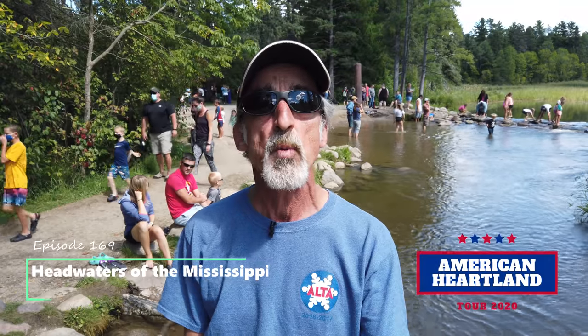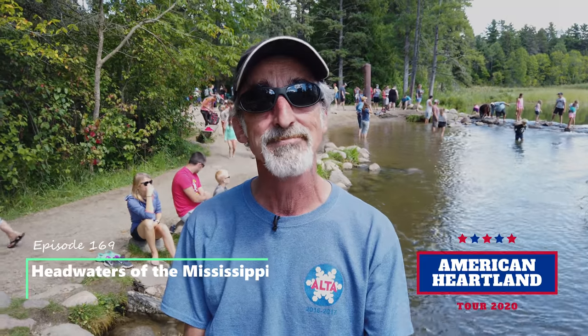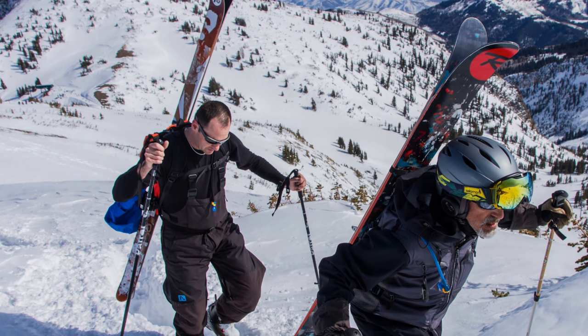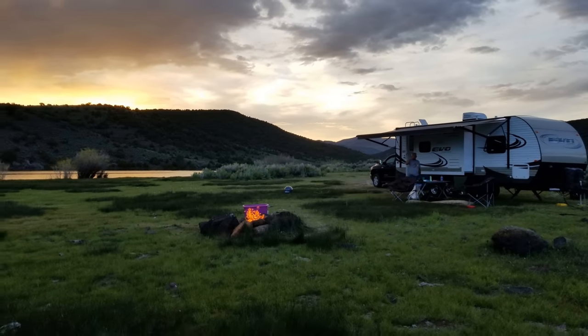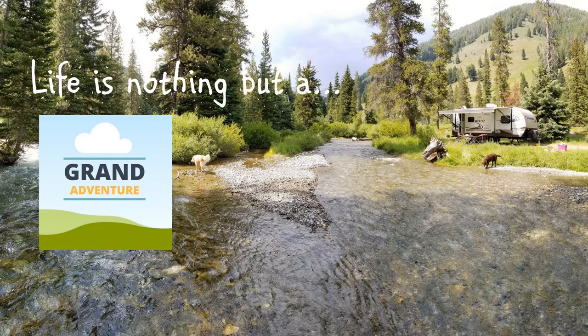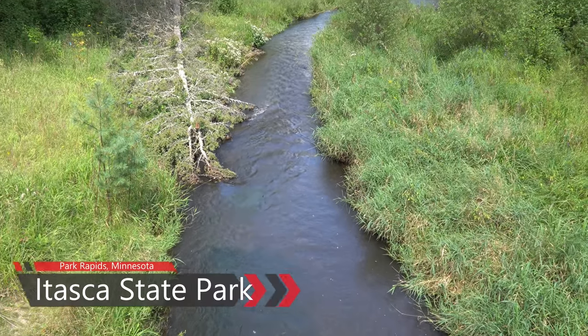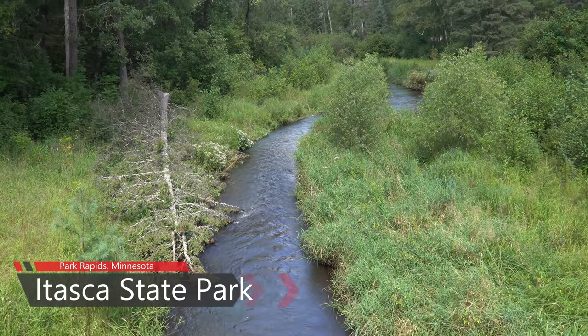I'm your host, Mark Guido, and we are at the headwaters of the Mississippi at Itasca State Park in Minnesota. Come along for the ride. This may look like the creek out behind your house, but this, folks, is the mighty Mississippi River.